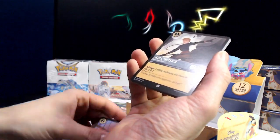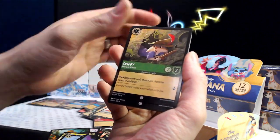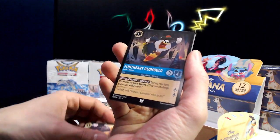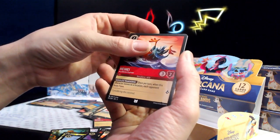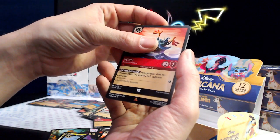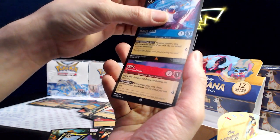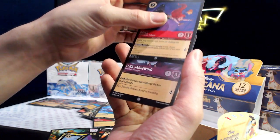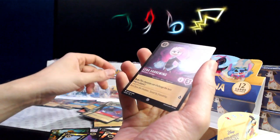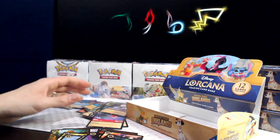Captain Amelia. Helga Sinclair. Nutsy. Skippy. Mr. Snoops. Flintheart Glomgold. Little John. Hey, making a return. Mama Odie. Ariel. And Lena Sawing.